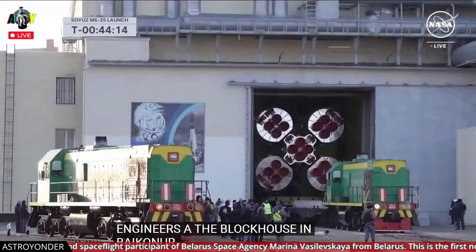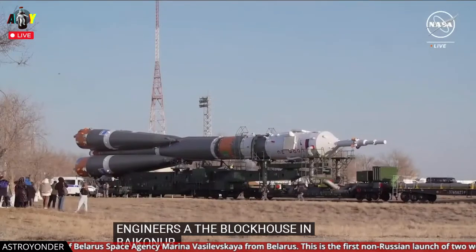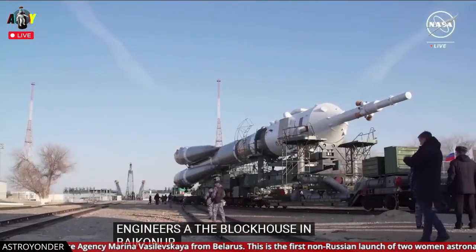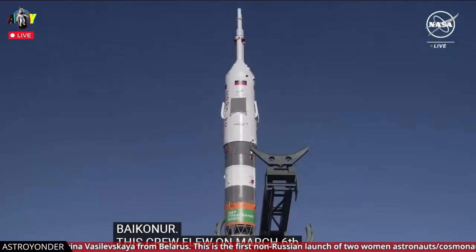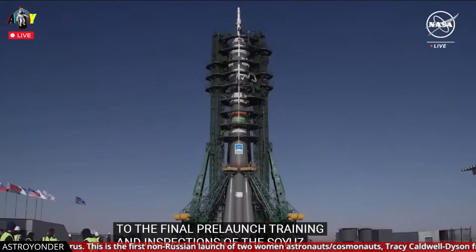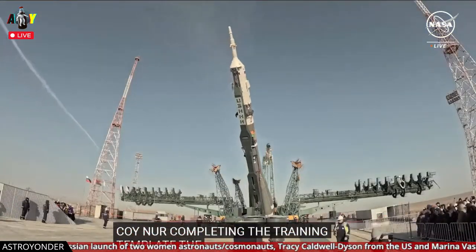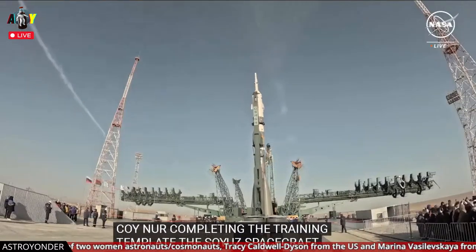This crew flew to the Baikonur Cosmodrome from their training base at Star City, Russia on March 6th for final pre-launch training and inspections of their Soyuz spacecraft. With the crew in Baikonur completing their training template, the Soyuz MS-25 spacecraft was encapsulated into the upper stage of the Soyuz booster in the integration building late last week.